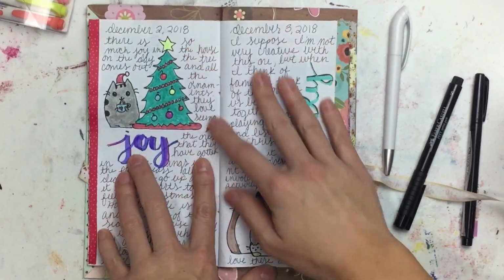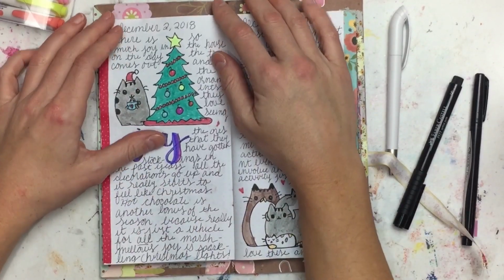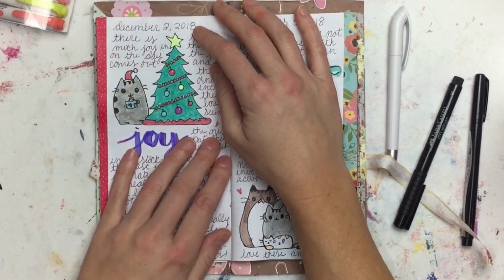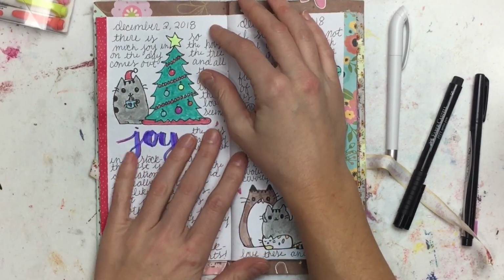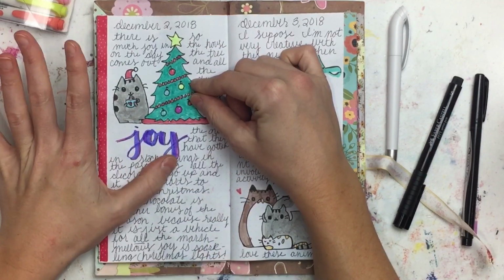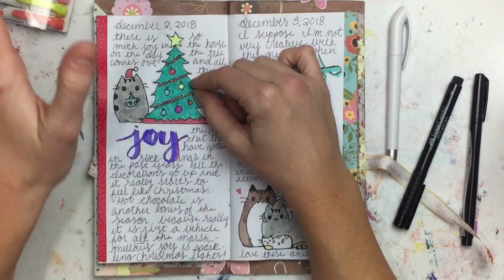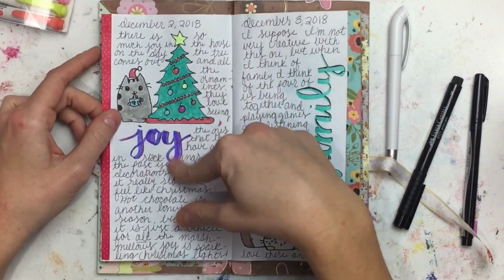So, like I said, I'm not super thinking out of the box here because a lot of people are joyful about when Christmas things go up. But there's just so much joy in my house on the day that we put up the Christmas tree and all the ornaments come out and stuff like that. And so I just wrote about that.